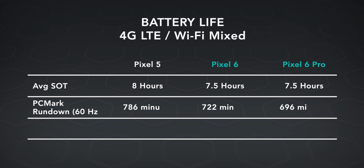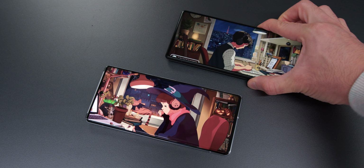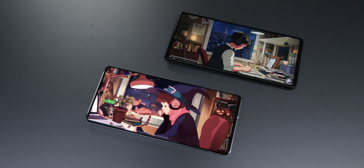Okay, battery life. So I thought that the 6 Pro would have significantly better battery life, but they're both very similar to each other, and they're also very similar to the Pixel 5 from last year. And in terms of the speakers, the 6 Pro sounds better, but the 6 is actually pretty good, and there's no obvious stereo left and right discrepancy like some other Pixels. It's a pretty even volume from both sides. The regular 6 sounds more hollow to me. The 6 Pro sounds a little bit better.